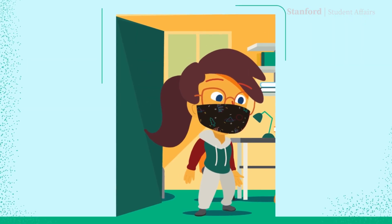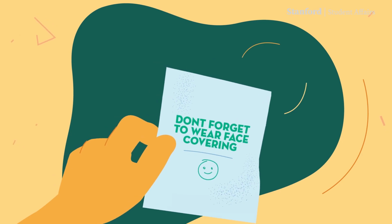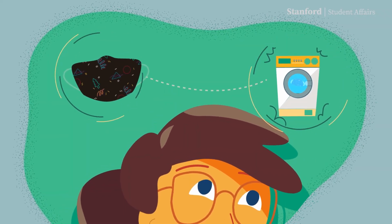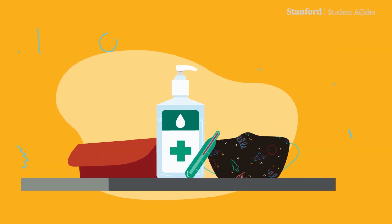Anytime you leave your personal space, you'll need to put on your face covering. Keep it where you can remember it. You can even leave a sticky note on the inside of your door to remind you. If you're using a reusable face covering, don't forget to wash it regularly. There are areas around campus where free disposable face coverings will be available.